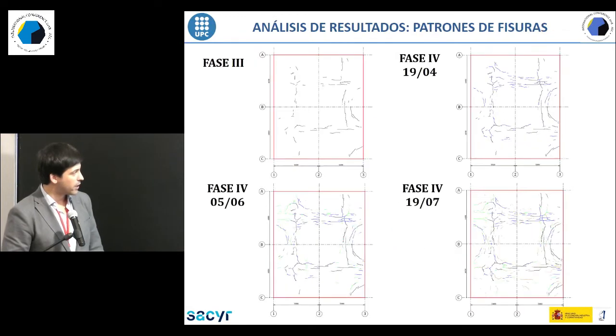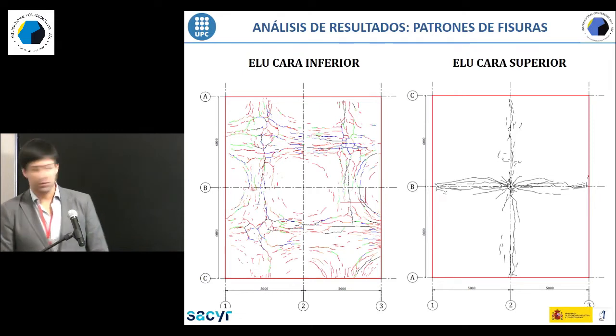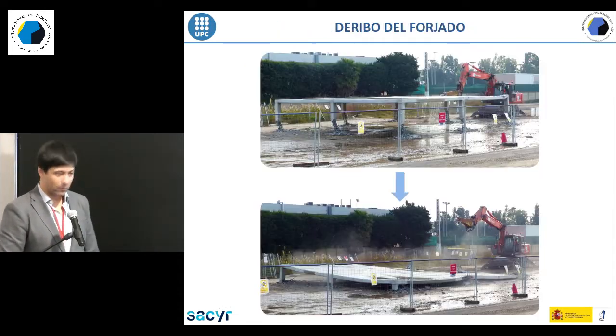This is the crack pattern we obtained for the lower face, after bringing the flat slab to failure. And again, we were not able to reach the failure of these flat slabs, even with 16 kilonewtons per square meter of load. Remember that, well, I didn't say this, but the factored design load was 14 kilonewtons per square meter, and we were not able to reach the failure. This is the crack pattern in the bottom face, and this is the crack pattern in the upper face. You can notice the yellow lines for the positive bending moments and the yellow lines for the negative bending moments. Okay, perfect. I'm finishing.